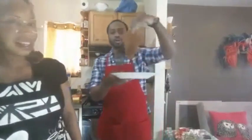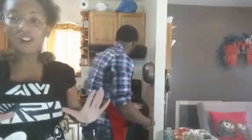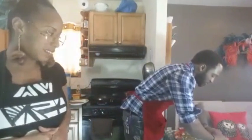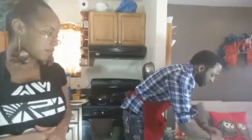So you want to get a nice coating on both sides of the chicken, so it's gonna be encrusted on both sides. So, yeah, that's tasty. Gonna get a nice color on there with the espresso.